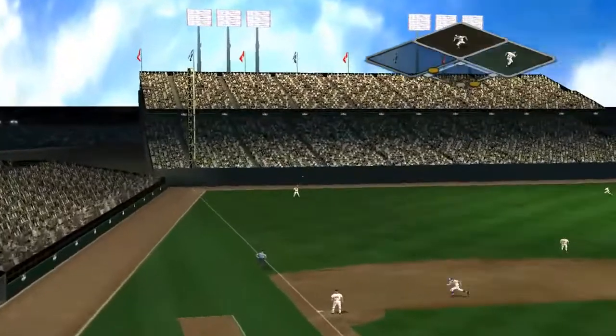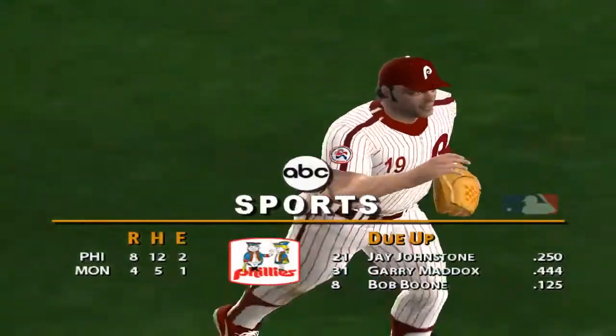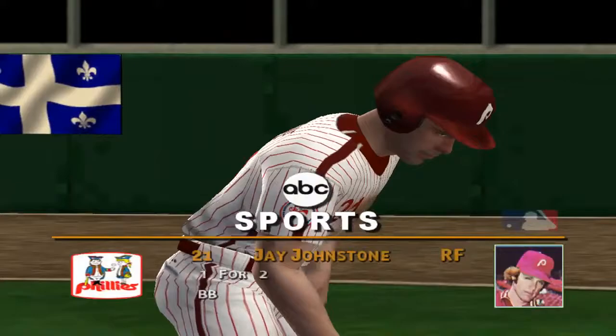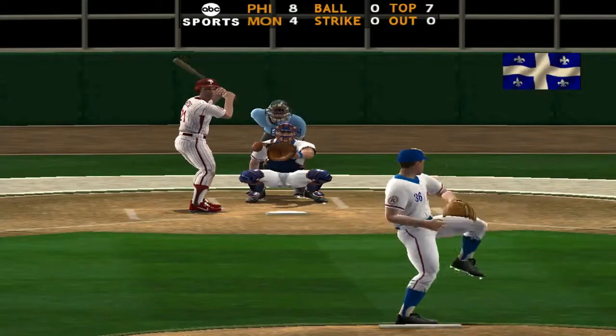Hit to left field. An incredible defensive play. That's six in the books. The score is 8-4. At bat for the single, Jake Johnstone. The offering.